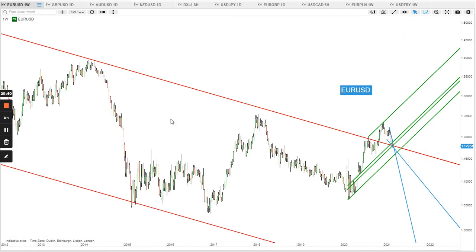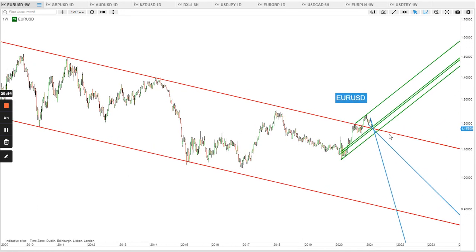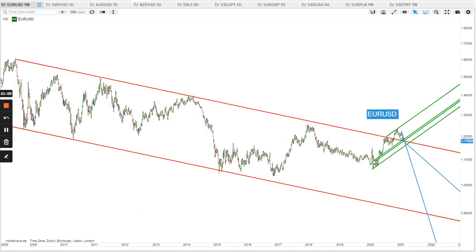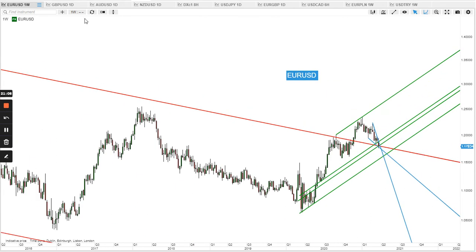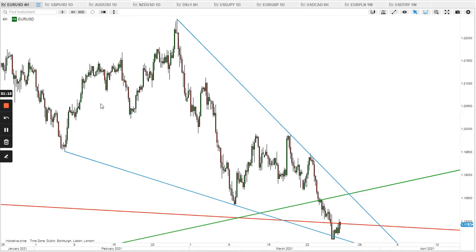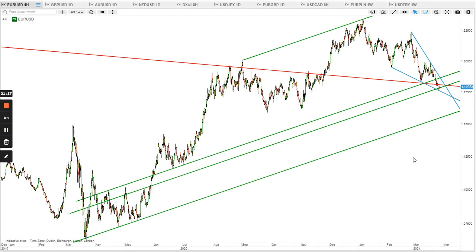This is a long-term line. It's hard to be very accurate, and I'm still bullish on euro, but cautiously bullish now because it's trying to penetrate into the red broken bull flag. And that's a bull flag which should deliver 160 again in the coming years. I've been saying that for quite some time, but let's have a look what it is doing short term.